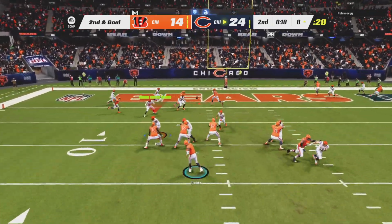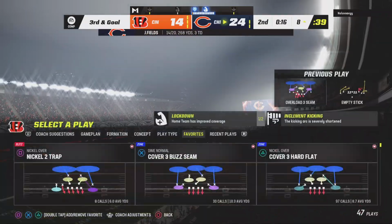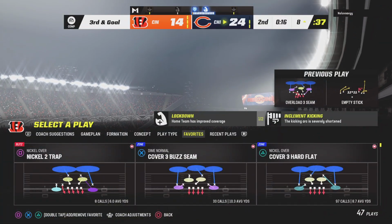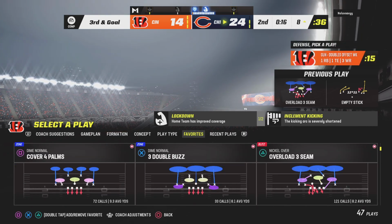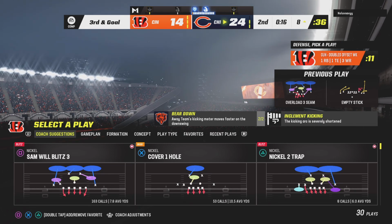2nd down and goal. Fields. A quick throw there going to be batted away, incomplete. That's not the first time they've gone his way on this drive, and they were obviously keyed into him because they were there to help break that pass up.